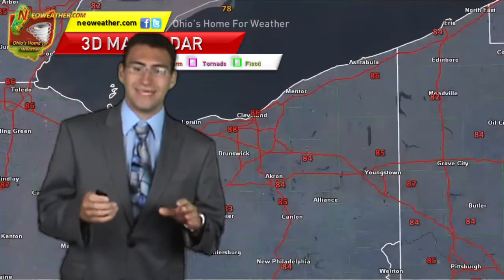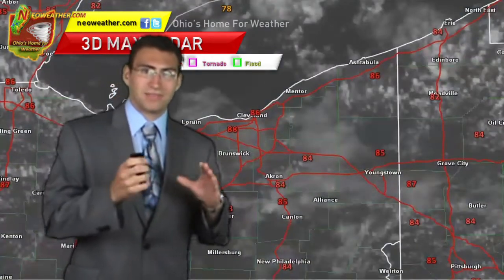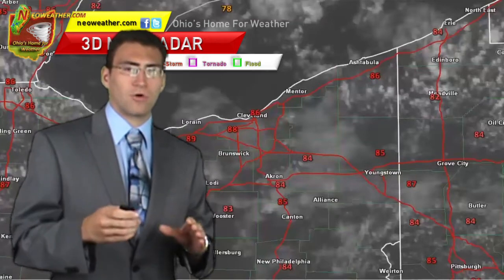Some pretty impressive heat. As far as cloud cover goes, we've had a thick cloud cover across most of the area through the morning. We're starting to dissipate that and burn off the clouds.